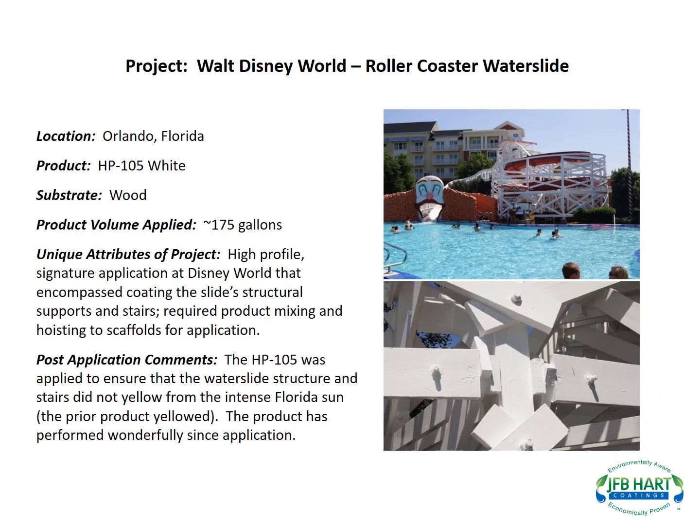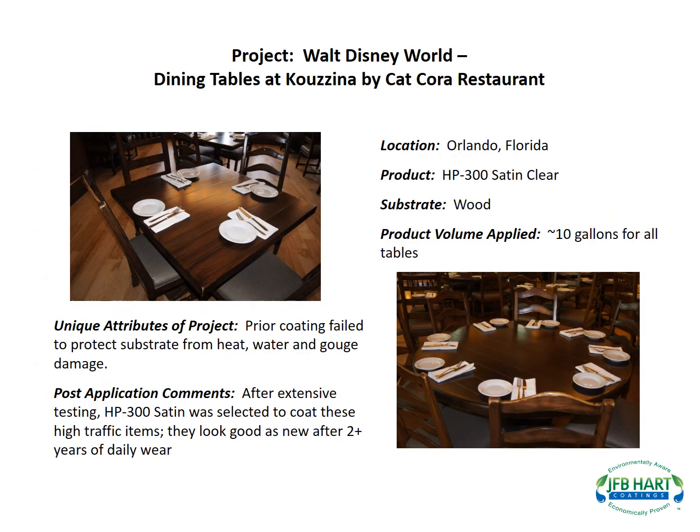In 2008, the HP 105 White was applied direct to the wood structure of the roller coaster Waterslide in Disney World. The HP 105 was also applied direct to the steel bolts and there has been no rusting. The HP 300 Satin Clear was applied as a top coat to the tables in the Cora restaurant in Disney World. The tables are still in excellent condition and have held up to the variances in hot and cold plates, the banging of silverware by kids, chemicals, and more.